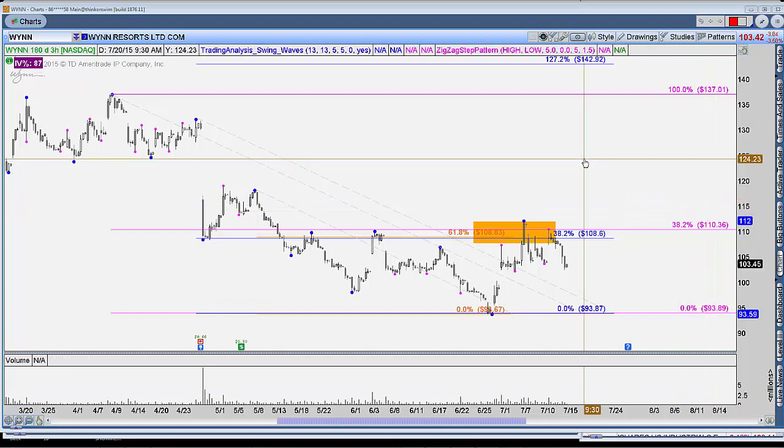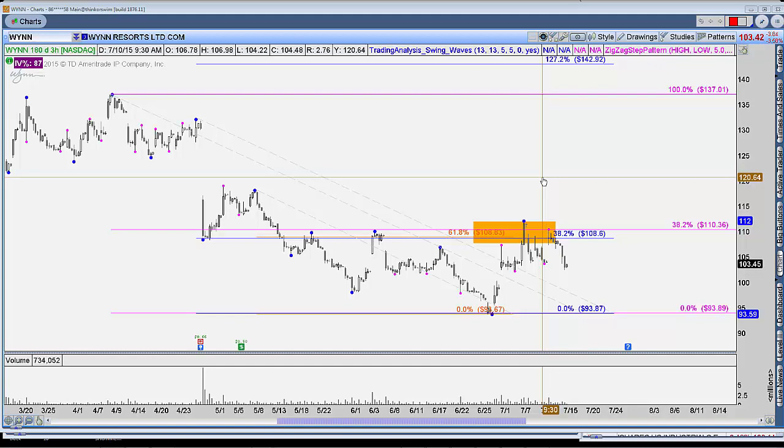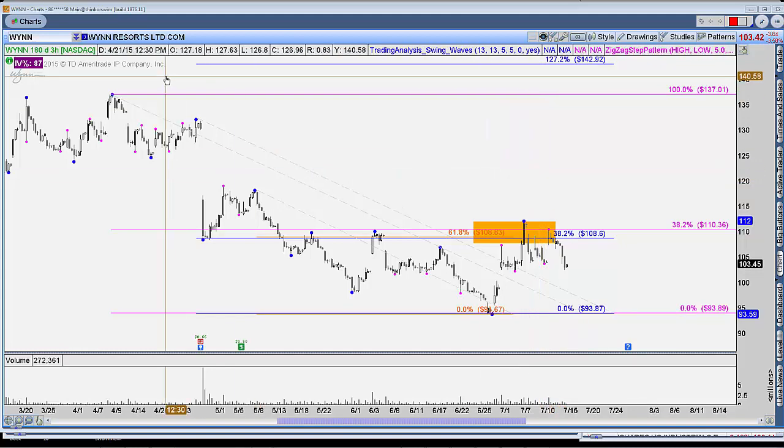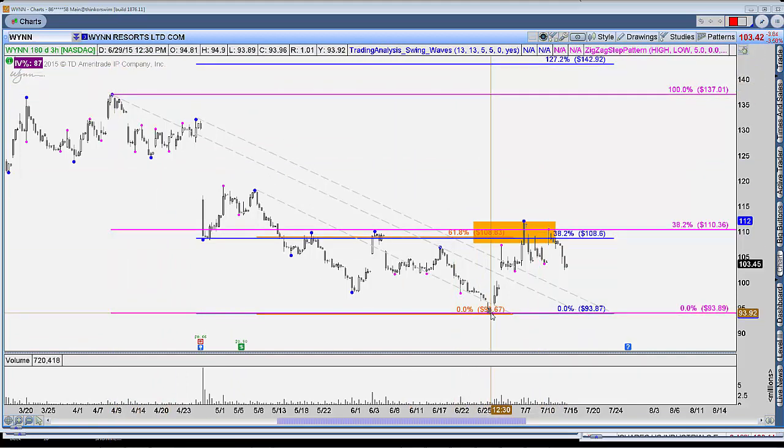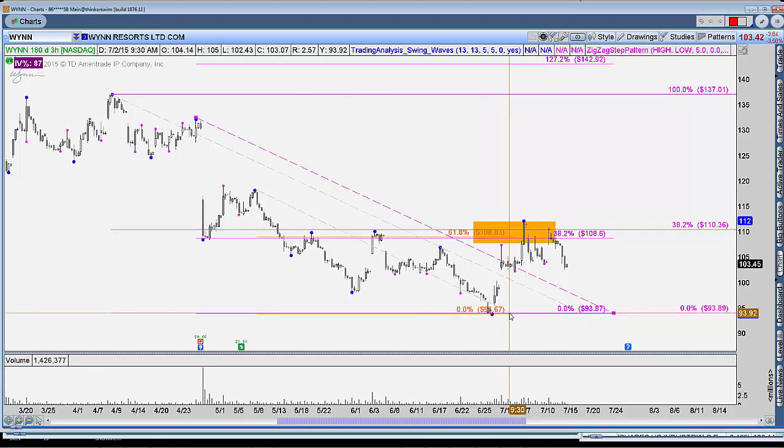And we took a short today in Wynn Resorts. It's a stock we've been watching. It's been weak, and we got the signal today. So to start, we're looking at a 3-hour here, and this is the low point, right around $93, $94 down there.